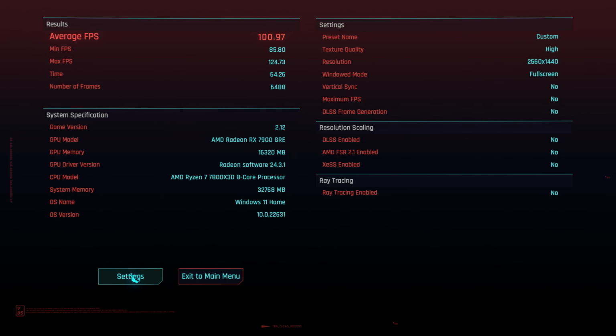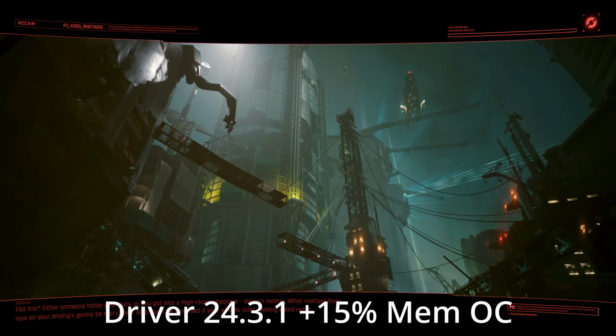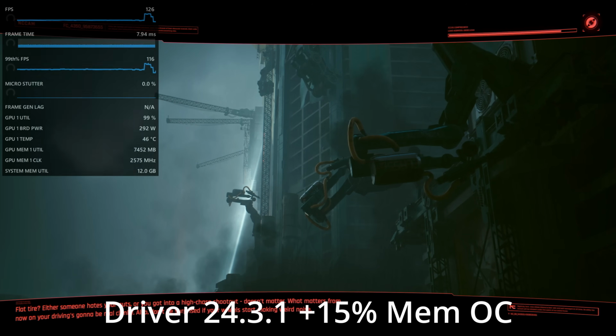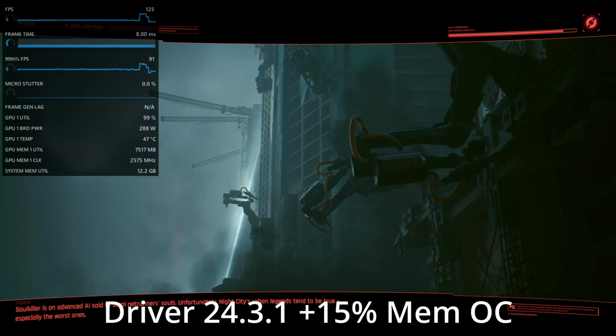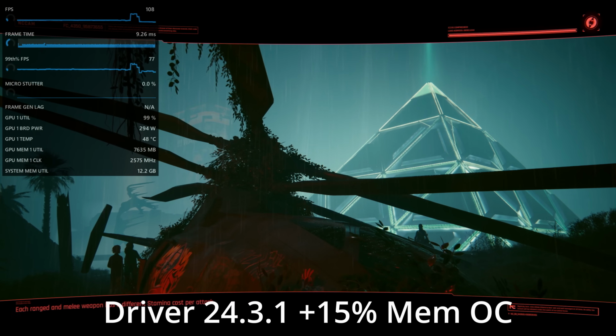We're not gonna try any of the timing changes yet or anything. Let's go ahead and just kick on the benchmark run and see what happens. I'm also gonna kick the overlay back on so we can see if we're actually getting the memory clock speeds that we should be.